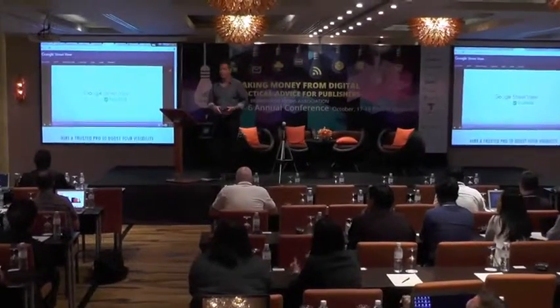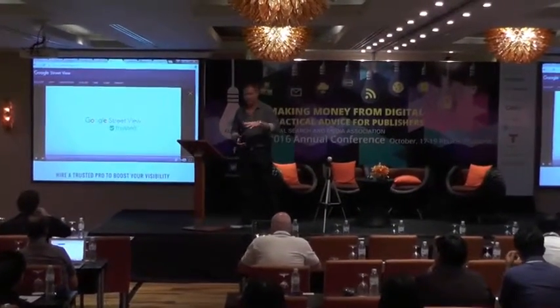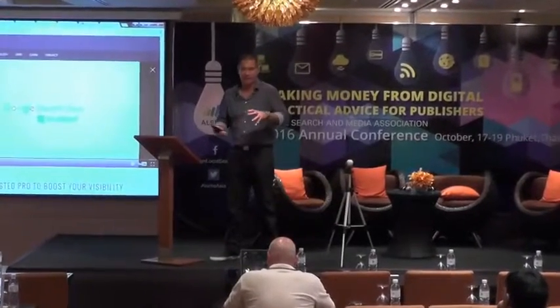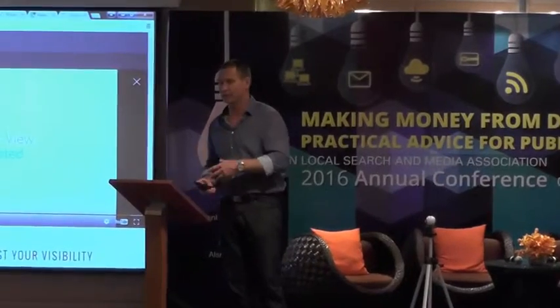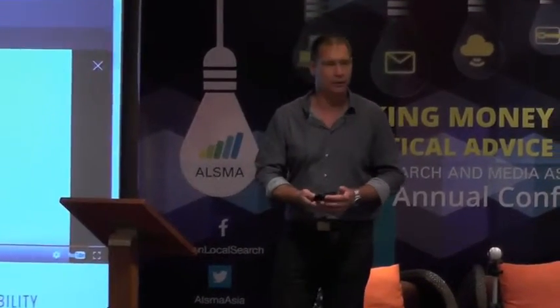The Street View app is now available on mobile phone, both Android as well as iOS. Once you're on there, this basically opens the 360 view or virtual tours up for anybody. Once you become a trusted Google photographer, you get to go on Google's site, a bit like being a Google partner if you like.